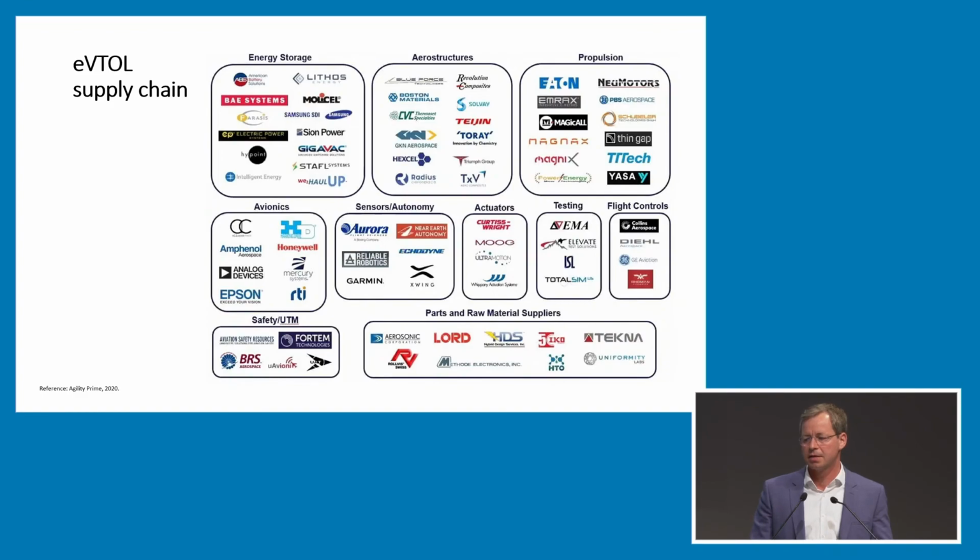As you see, some of those companies also work in automotive, but this here is from Agility Prime, a concept that has been developed by the United States Air Force, also a very conservative organization, looking at eVTOL. As you see here, these companies will make up the majority of those who provide components for eVTOLs in the near future.